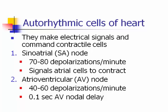So the atrioventricular node, like my kids, would like to go 40 to 60 depolarizations per minute, but it can't because the pacemaker is telling it to go 70 to 80. So everyone goes 70 to 80 because the pacemaker makes it go. But if there was no pacemaker, if mom is not there, my kids would go slower, right? So the atrioventricular node would go 40 to 60 on its own. We hope it never does, because we need everything to go at the same rate. We need the atria to contract, and we need the ventricles to contract. So we need them all to be at the same rate.